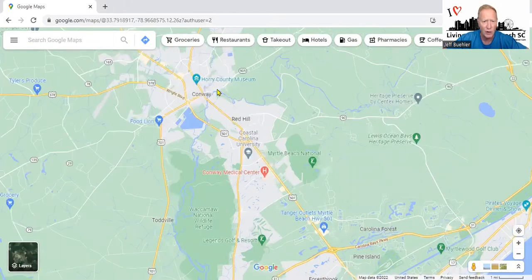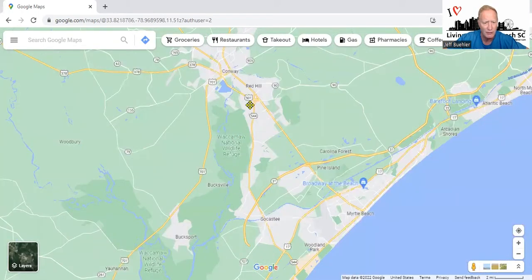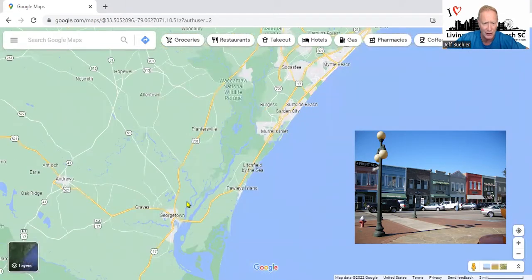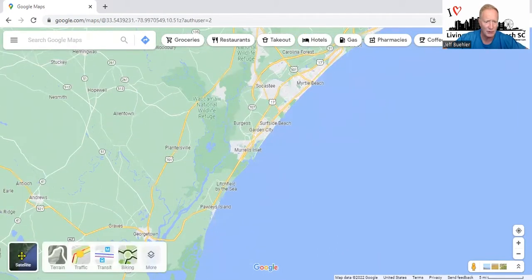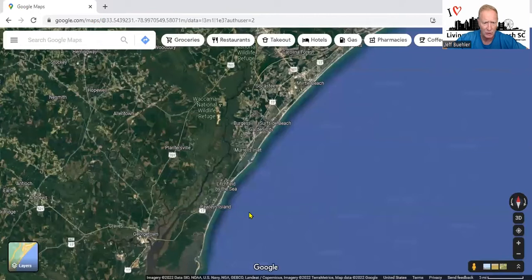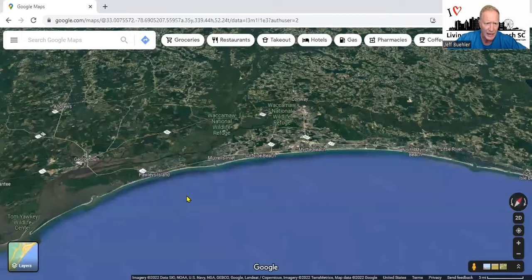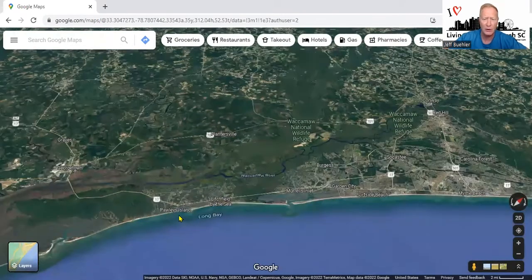Then if we're talking back from Conway, you also have Highway 701, which is going to take you further south all the way to Georgetown, which is going to be south of Pawleys Island, right into Georgetown here. Let's explore some of the towns here. So from south, moving north, we have, again, Pawleys Island really anchoring us on the south end of the Myrtle Beach area before you get into Georgetown.